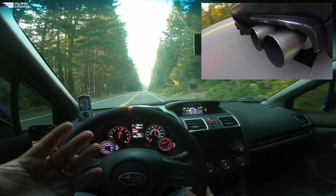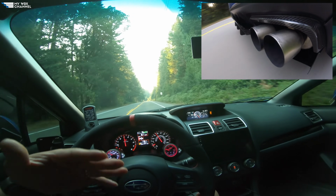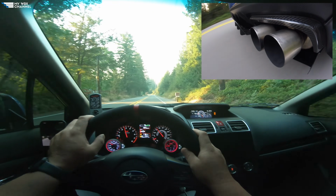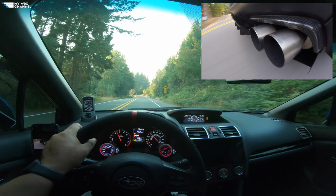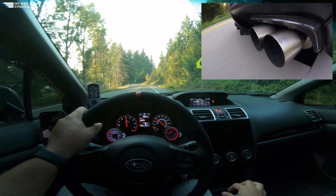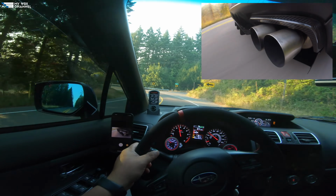Now with that said, since boost comes in so late, one of the things you're going to have to do is also raise up the rev limiter. Otherwise, if you don't raise up the rev limiter, when you go to shift into the next gear, you're going to fall out of boost. We'll demonstrate that again. We'll try to rev it all the way out next time. And even at intelligent mode 20 PSI, it still felt pretty good.